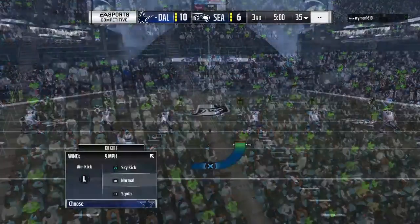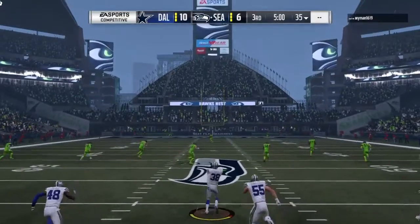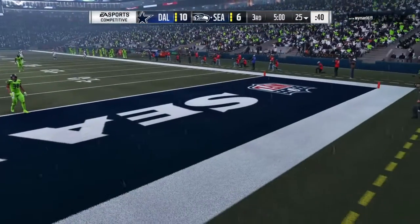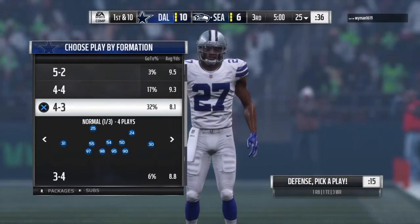So we have reached halftime here with the visiting Cowboys out on top. The kickoff unit is out on the field, and they will send this one away. And that'll carry over the back line of the end zone for a touchback. The Seahawks offense now gets ready to come back onto the field.